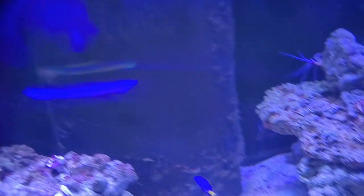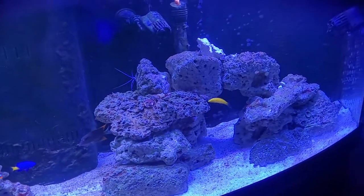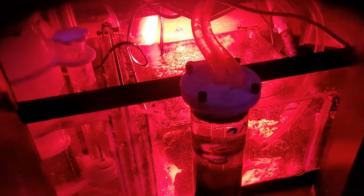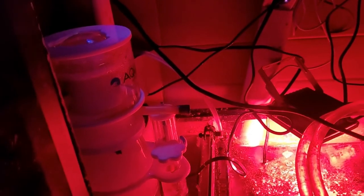Alright. And everything's run by Alexa. Alexa, turn on sump light. She's got it all timed out. Got the protein skimmer, chaetomorpha, some carbon. It's all got a camera in the back right there. I'm not sure you can see it, but sometimes I worry that this thing's overflowing while I'm at work or whatever. And if it is, then I can hop on Alexa and tell it to turn off. And that way I'm not making an absolute mess.